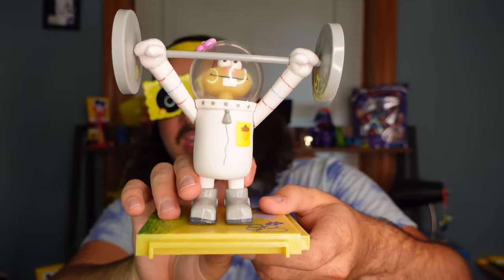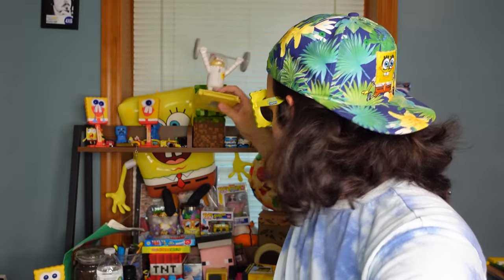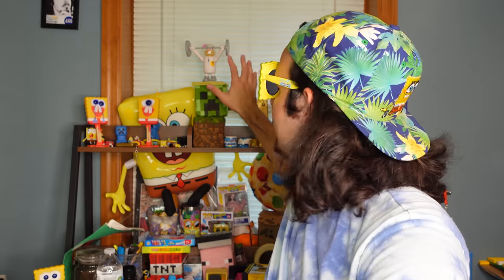Part one of the box is Sandy Cheeks lifting some weights because she's a very strong squirrel. Squirrel. I mixed squirrel with girl. She's a very strong squirrel with some weights because she's from Texas. Where are we gonna put you, Sandy? Okay, please do not fall.